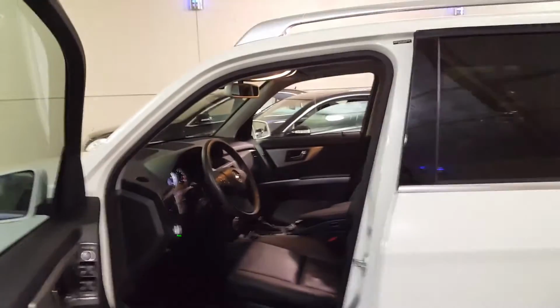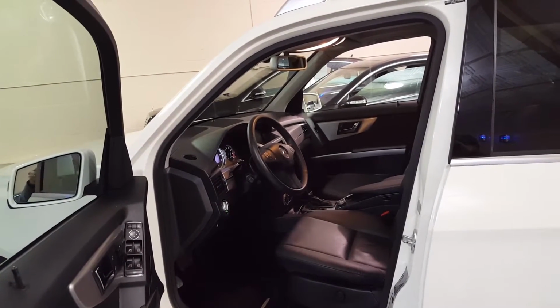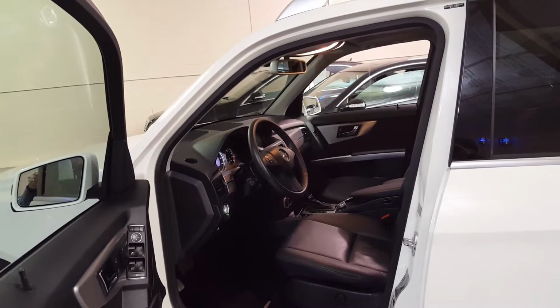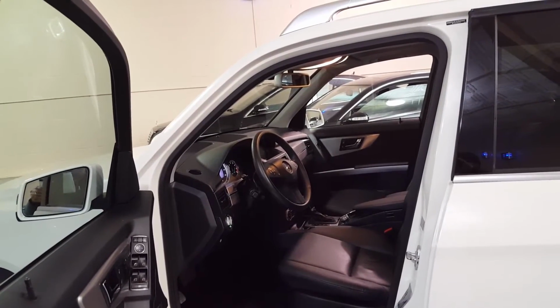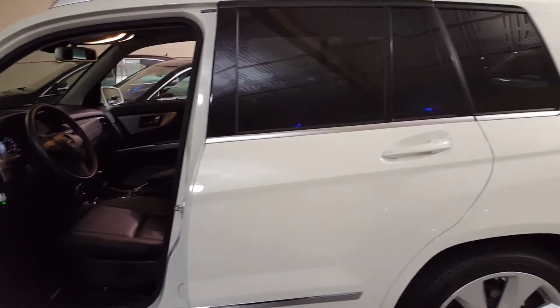This vehicle is equipped with the premium package. That's about a $3,000 option. Some of the things that are included: all the mirrors are self-dimming, the satellite radio, the power lift gate, panorama roof, and a few other items as well.